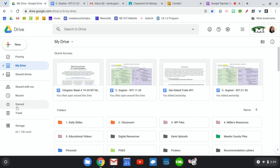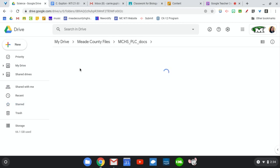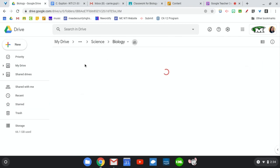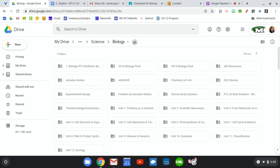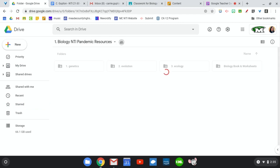So here's my Drive, and I actually have it starred so that I can easily get to what I want. A star is kind of like a bookmark, so that you can quickly get to where you want to go. Because if I had to follow this tree of folders right here, it takes so much longer and it makes me angry.